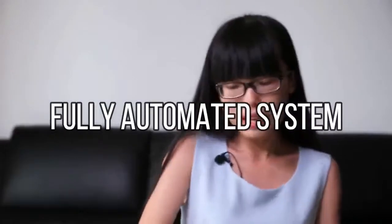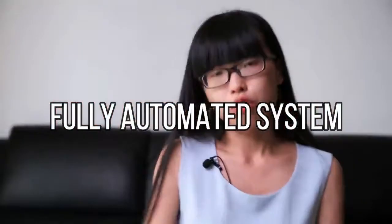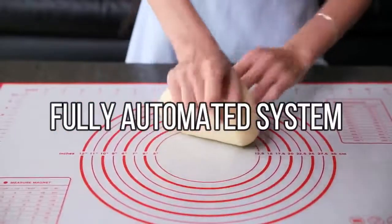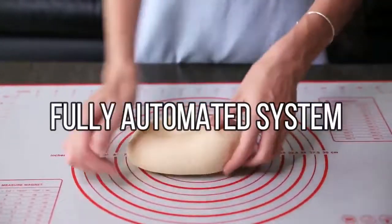As for the transportation of raw material and the finished product, a forklift pallet truck is used, where direct labor is needed to control and work the truck. This will be a semi-automated system, a cooperation between man and machine.